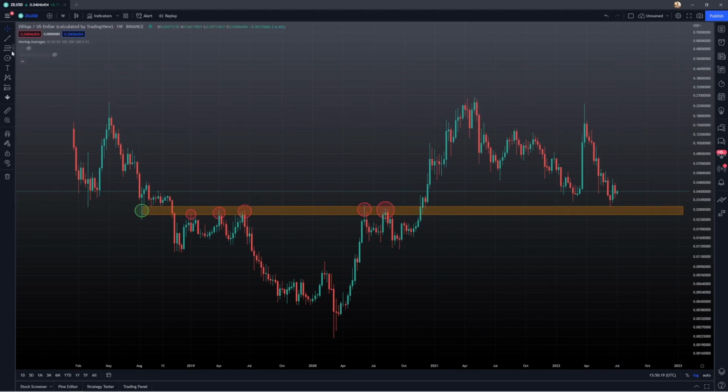So currently we do have a wick down to this level. We are bouncing off of this, so that's a nice sign. It's a positive look. We do want to see this continue because if we're starting to lose this level as support, it really opens up the window of opportunity for the bears to take us down to some of these lower levels of support.